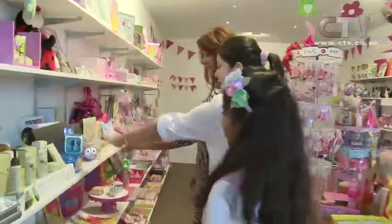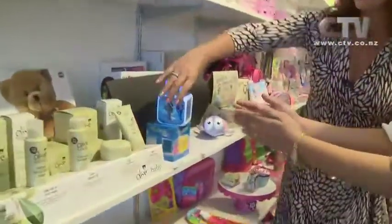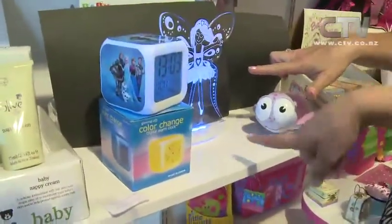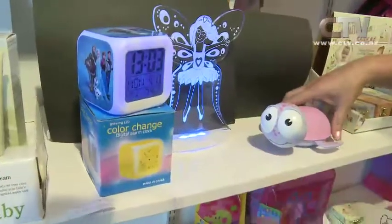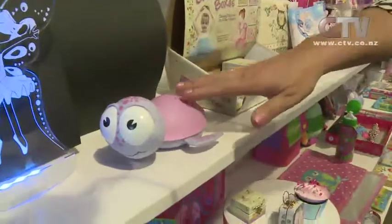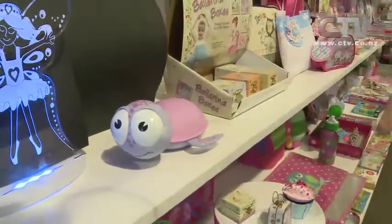And this is night lights. I love these. Frozen night light. Look at this, Frozen, and it's a clock. Color changing. This is also color changing night light, fairy night light, and look at the turtle. I love turtles. A sign of longevity, so a beautiful present for somebody there.